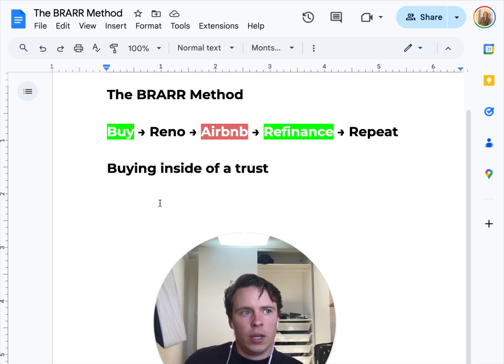So my goal is to have 10 of these places producing 60K in net profit that I own, and to just follow the BRRRR method. Basically, I'm not going to mess around buying properties in Logan that I can't Airbnb anymore. I'm only focusing on buying places that I can Airbnb and follow the BRRRR method.